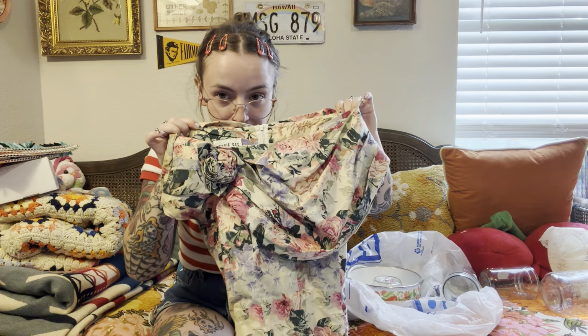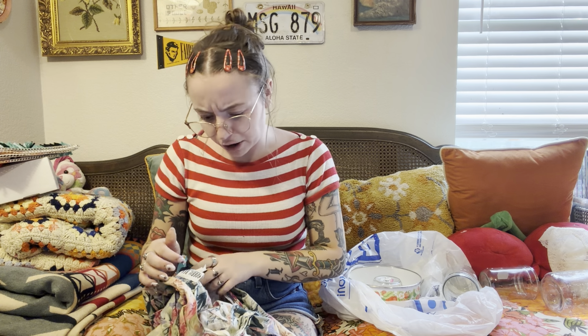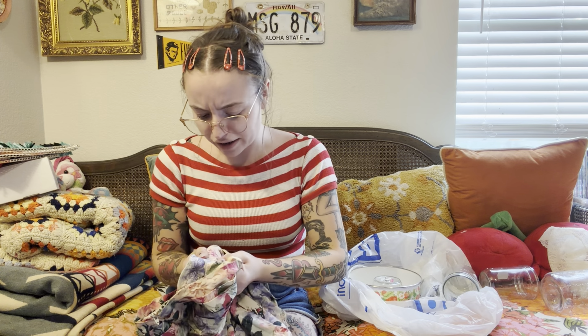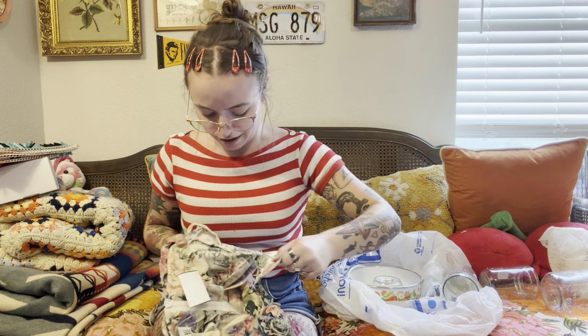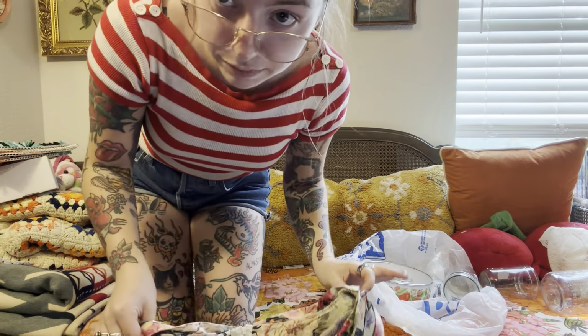Now this is some true vintage, okay? It does kind of smell like cigarettes. I will need to do some stain treating to it. I can machine wash it. I will probably just be machine washing it all by itself with some vinegar and some baking powder. But it is a 1950s piece, okay, and that's why it smells like cigarettes.